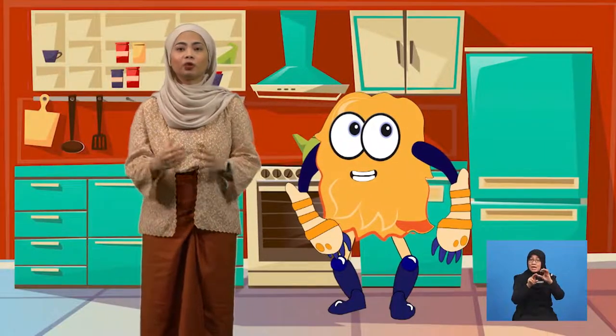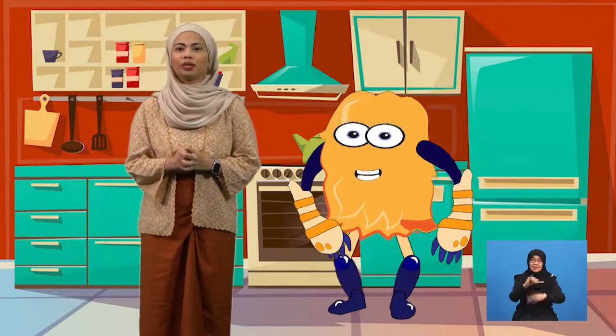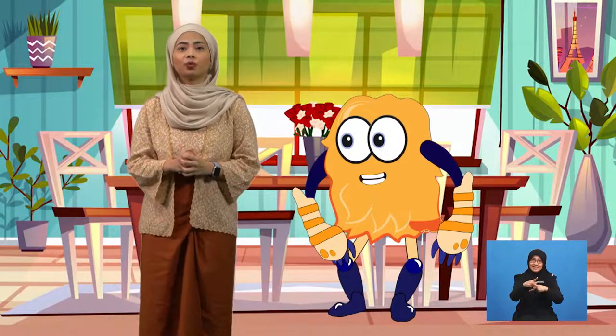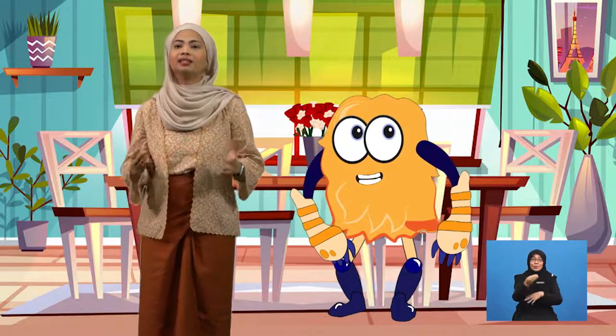I watch the television and have a sofa in my living room. Next to my living room is the kitchen. I cook delicious food in my kitchen. Right here is my dining room. I eat the food that I have cooked here in the dining room.